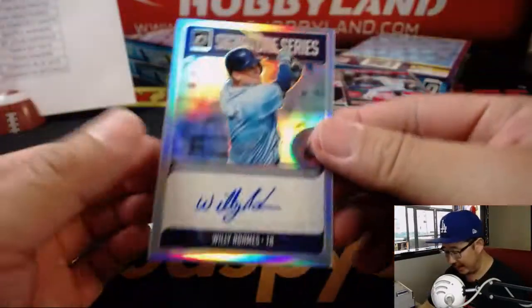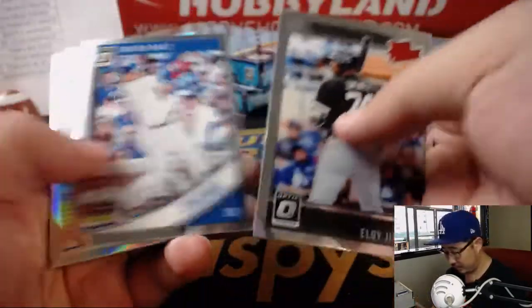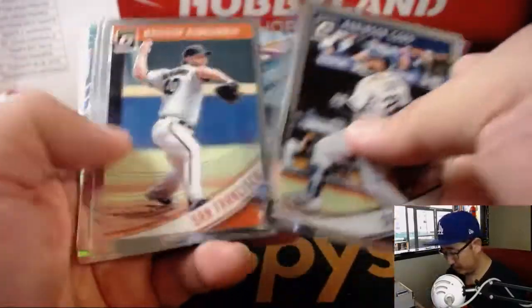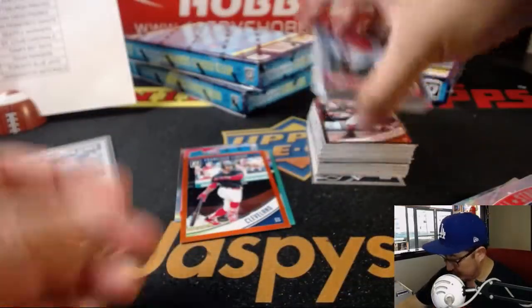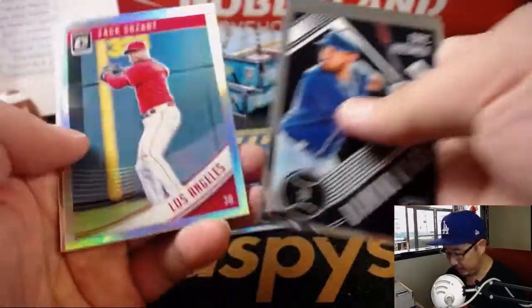There's Willie Adams for the Rays. Ed Aarons with the Rays, who are a couple games over 500. They're playing nicely. There's Ohtani. Save one of those. Cal Ripken for the O's out of 299. There's Francisco Lindor for the Tribe out of 199 for TJ. I think we saved one of these. We'll save another one.